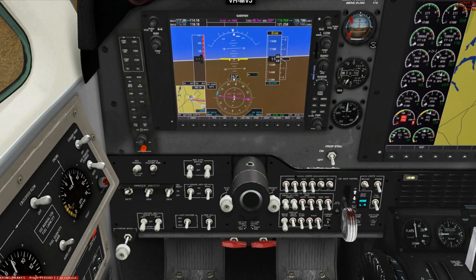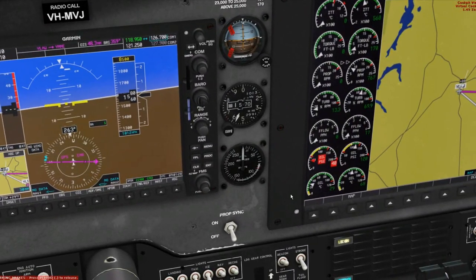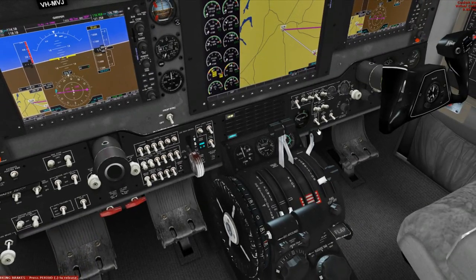Standby pumps are on, ignition for the left is switched on. And ignition started. RPM turning. Oil PSI 60, 17 RPM. The vidal set.